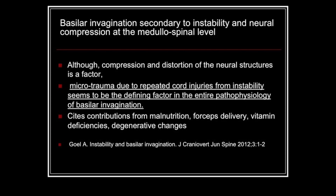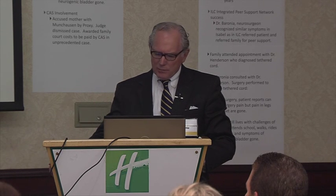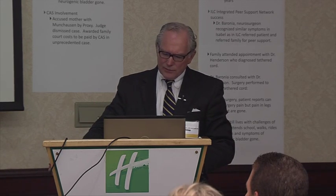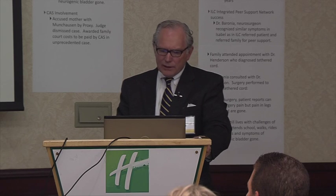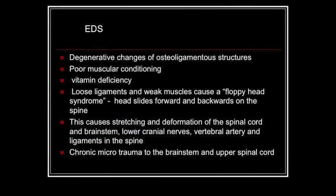And Goel, who has a very large series in India, talks about the importance of microtrauma from the odontoid pressing on the brainstem, and these repeated microcord injuries, which he believes are the defining factor in the entire pathophysiology that surrounds basilar invagination. And he cites as contributory causes of this problem malnutrition, forceps delivery, vitamin deficiencies, degenerative changes. And that seems to be an excellent segue to Ehlers-Danlos syndrome, where we have a lot of degenerative changes in the discs and the ligaments and bones.